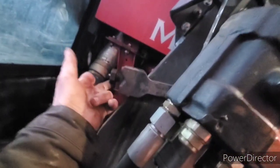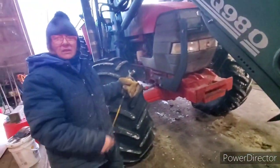Pins all the way in. So then I just got to get my wrench, tighten that up right there. That'll hold that in place. Same thing on the other side. And we're ready to rock and roll. We'll bring you back after.